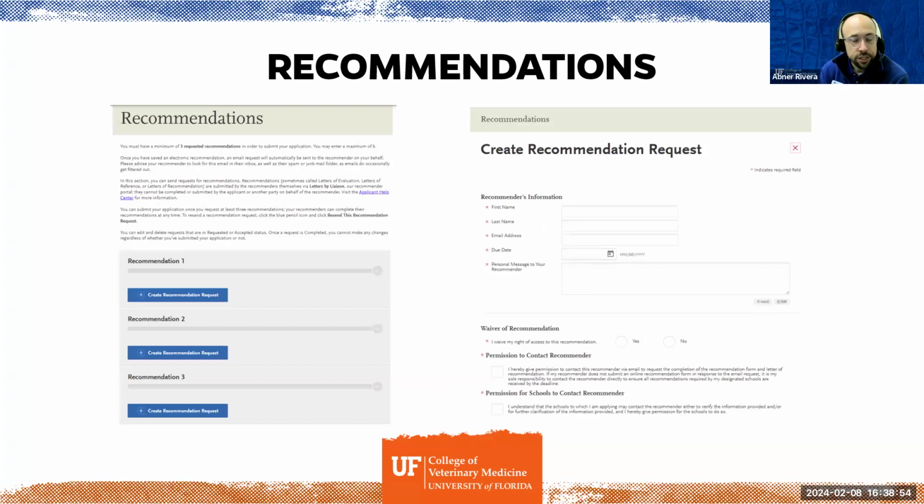So as far as recommendations, you are basically going to get to that section and enter who you want your recommenders, your references, to be. You will enter information about them, their name, their email, that kind of thing. And then the company is going to send an email to these individuals. And basically, they are responsible for completing your evaluation by the deadline. So what does that mean? That means that once you've entered their information, it's out of your control.